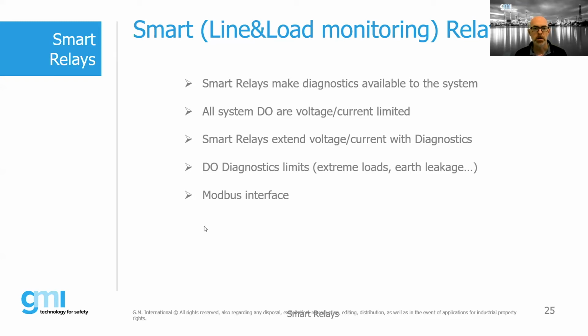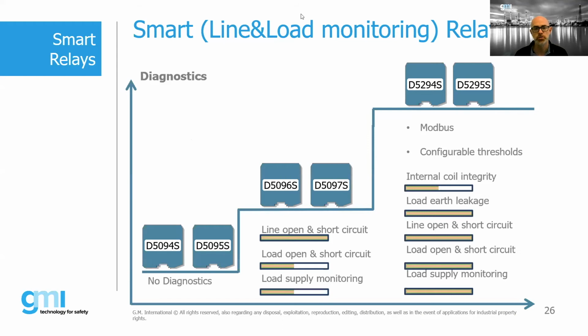Well, smart relay may offer a solution to extend the diagnostic capability. In the following slide, we briefly see the model and the diagnostic capabilities of the GM International relay seen so far. In the following slide, we see, in ascending order of diagnostic functionality, a series of GM International relays, all highly available to the process.